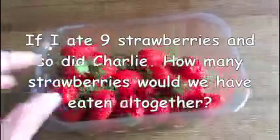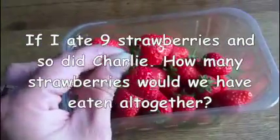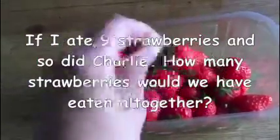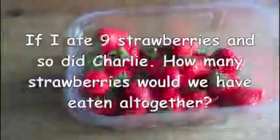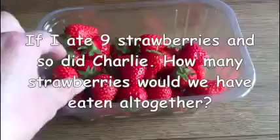If I gobbled up 9 delicious strawberries and Charlie also gobbled up 9 delicious strawberries, how many strawberries would we have eaten all together? Oh, I might just take one now.